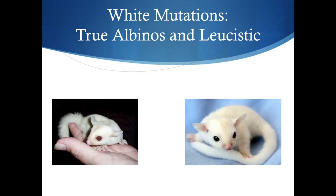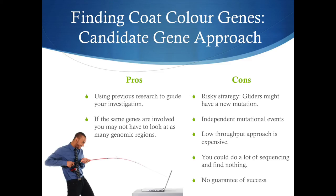So the first port of call for coat colour gene discovery is most likely going to be what I'm describing as the white mutations. So the true albinos, where there's no pigment in the fur, and indeed no pigment in the eye, so you've got the red eye in the white true albino, and also in the leucistic animals. So they also have no pigment, they're white mutations, but have black eyes instead of the red eyes. So these are likely to be two completely different mutations. They're going to have different pedigrees and different inheritance, so they'll be treated separately. But they're a good phenotype. It's easy to define, and there's a lot of information in the breeding community about how these mutations have been inherited in pedigrees.